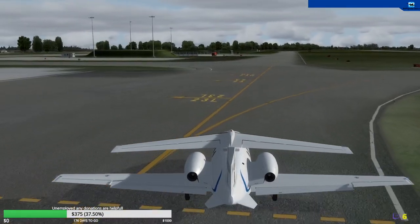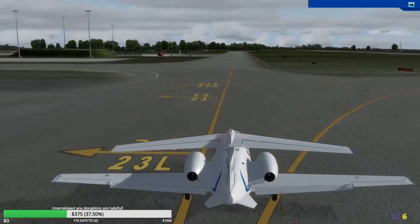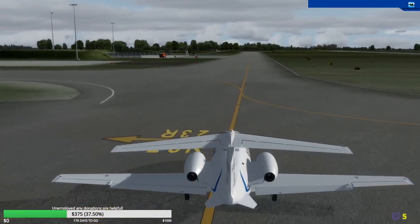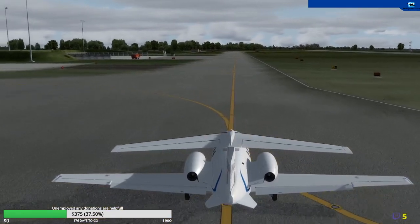All right, hold on really quick here. I gotta look at my taxi here. Still ways down here. Yeah, my Steam tools seem to be working.